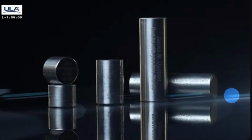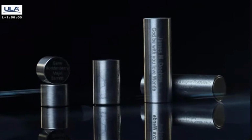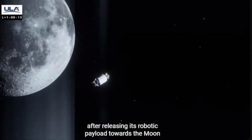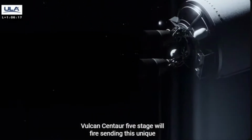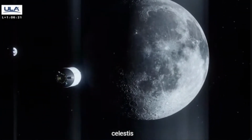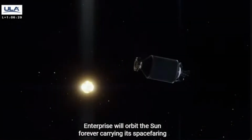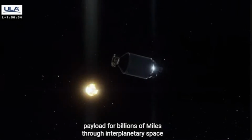On board the Celestis spacecraft, precision-machined, spaceflight certified, personally engraved flight capsules will reach deep space on a rocket named Vulcan. After releasing its robotic payload towards the moon, Vulcan's Centaur 5 stage will fire, sending this unique Celestis emissary on an endless journey more than 100 million miles from Earth. Enterprise will orbit the Sun forever, carrying its spacefaring payload for billions of miles through interplanetary space.